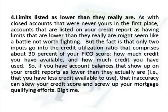So, if you have account limits that show up on your credit reports as lower than they actually are, that is, that you have less credit available to use, that inaccuracy can skew your credit score and screw up your mortgage qualifying efforts. Big time.